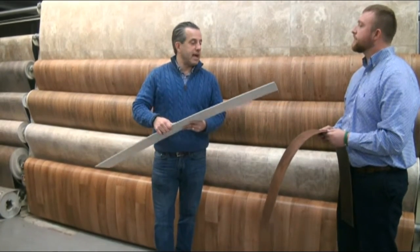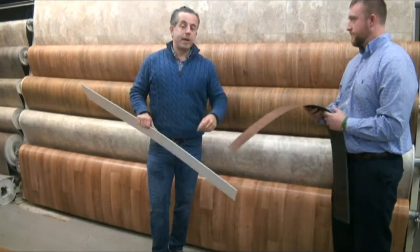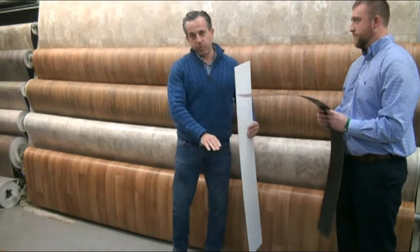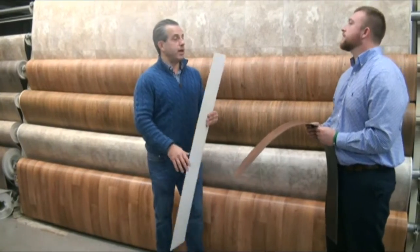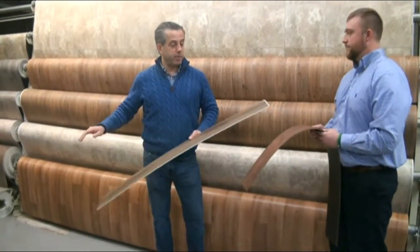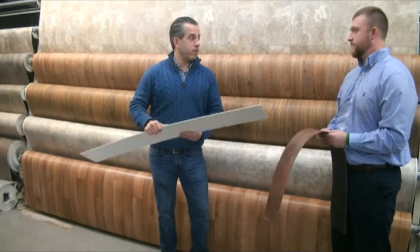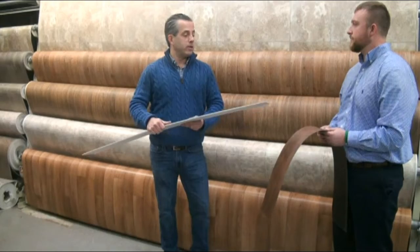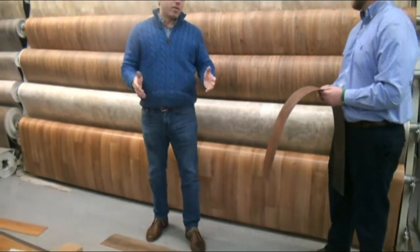And once again, it goes down in a fraction of the time. With LVT, if it's a glue down option, you have to prep the floor, make it glass-like, put down the adhesive, and put it down. With a floating LVT option, you have to put down the pad, the adhesive, glue it to the floor, and then put down the LVT floor as well. This right here, you just drop it, lock and click, and it goes down in literally half the time.